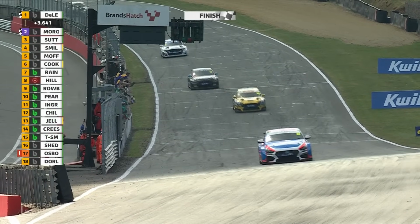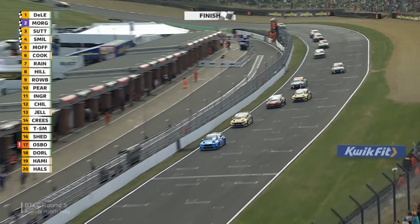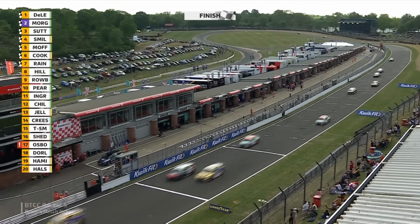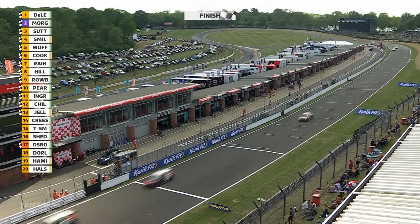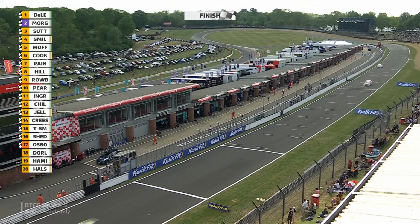Second is Adam Morgan. For third, Ash Sutton. Chris Smiley takes fourth. Fifth across the line is Aidan Moffat. And then for sixth, the scramble comes. Josh Cook, Charles Rainford, then Jake Hill. Rowbottom 9th, Pearson 10th, Ingram, Chilton, Jelly, Crease, Taylor-Smith 15th.